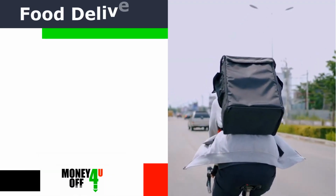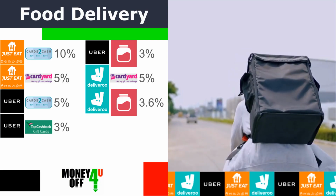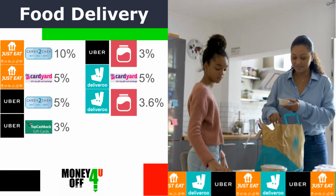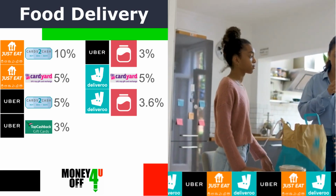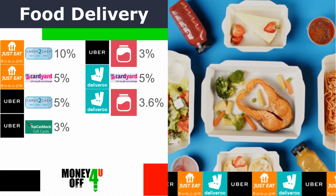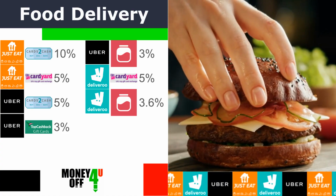Excellent. Let's go through the food delivery discounts we can get right now, as of Saturday the 1st of March 2025. We covered Just Eat at 10% off a few moments ago. So next. Uber cards are available at Cards to Cash, Top Cashback and Hyperjar at 5%, 3% and 3%. Deliveroo cards are available at both Cardyard and Hyperjar at 5% and 3.6%.